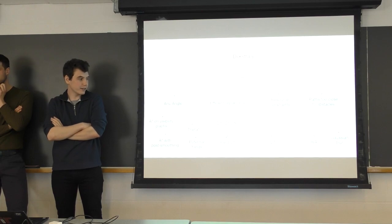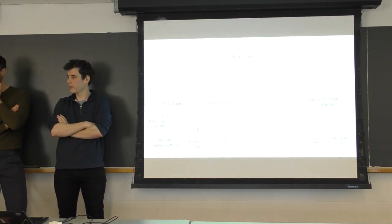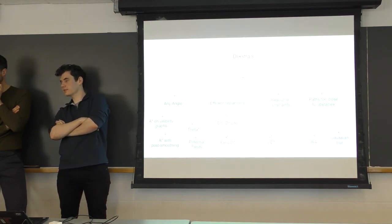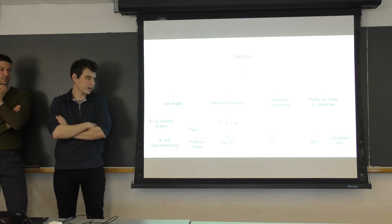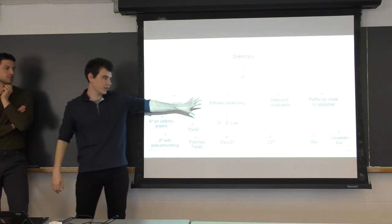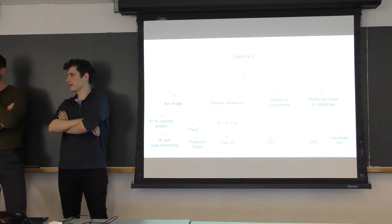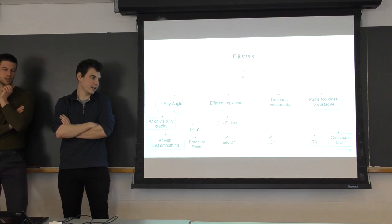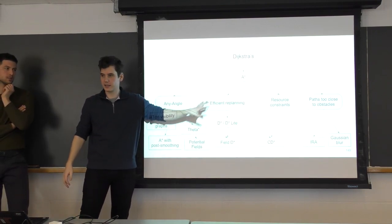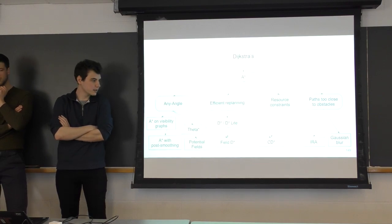I would go for a field D-star, maybe with a Gaussian blur for some uncertainty. These methods are being used by other researchers, so that's probably a good sign. But it depends. I guess none of us are really sure how important dynamic replanning is in our mission. None of us are familiar enough with the scenario. If that's something that's important, we would definitely focus on the D-star family. If not, we could do the A-star family.